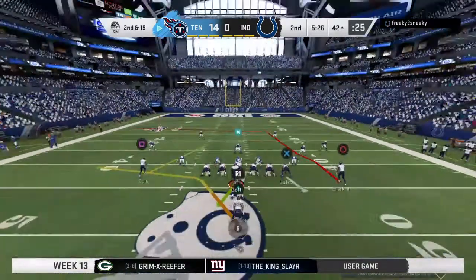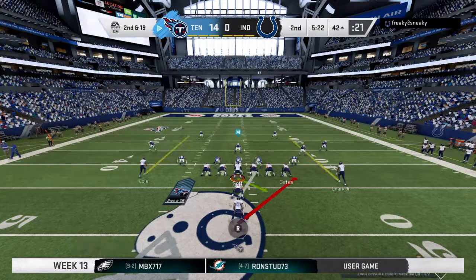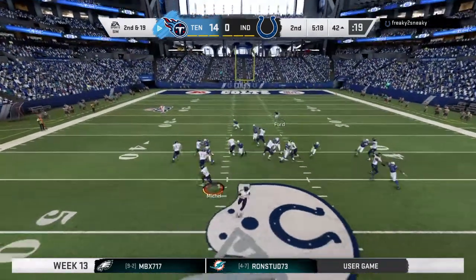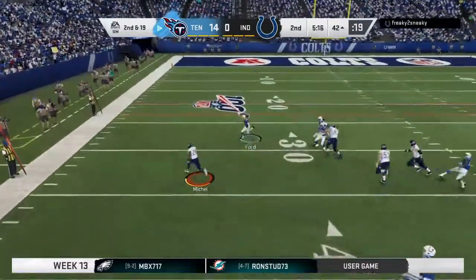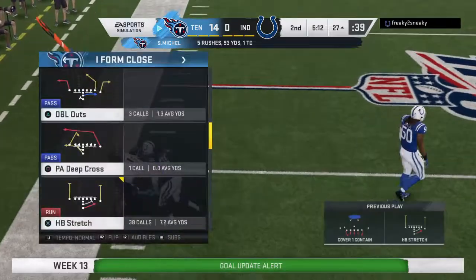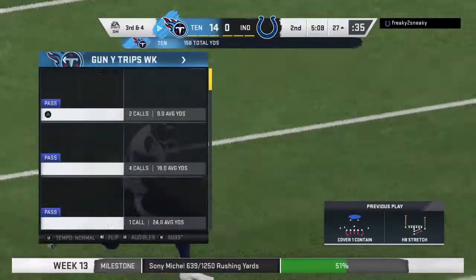And they need to work to at least get some of this yardage back after the sack. 2nd and 19. They'll run with Michelle. And he'll be brought down at the 27-yard line. Despite the blitz, they're still able to pick up a nice solid gain.